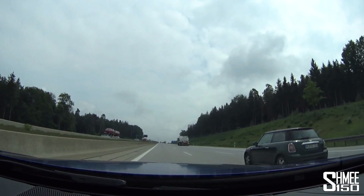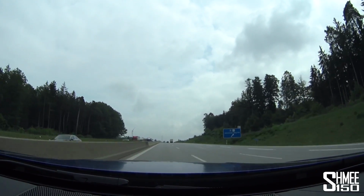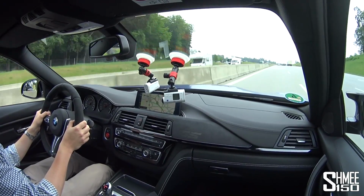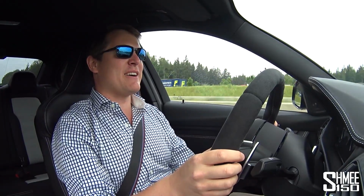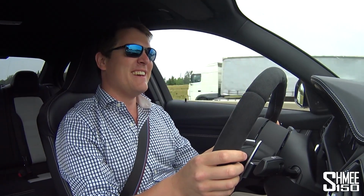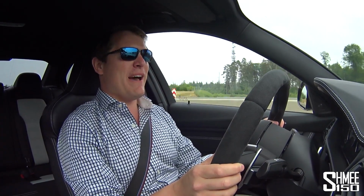I love about Germany, up to 200 kilometers an hour straight away, 210, 220, 230. We're going to have to back off a moment. Yeah, we've gone up to 245 and back onto the brakes for some cars in front of us. The general traffic's cruising at 200 or so, so it gets up to that speed fairly effortlessly.